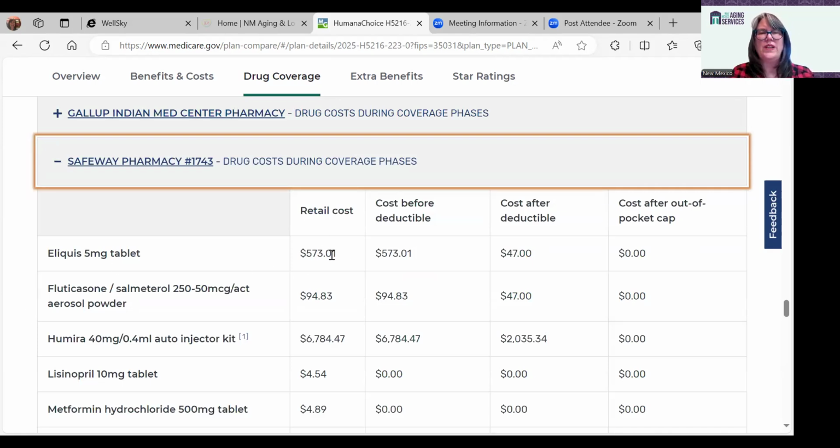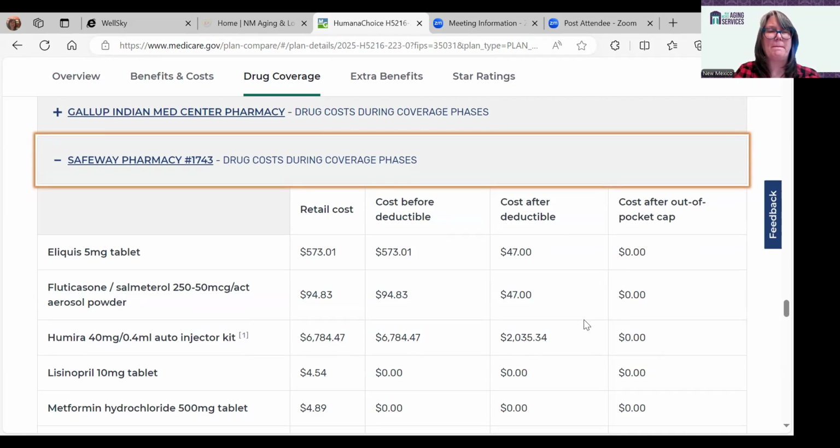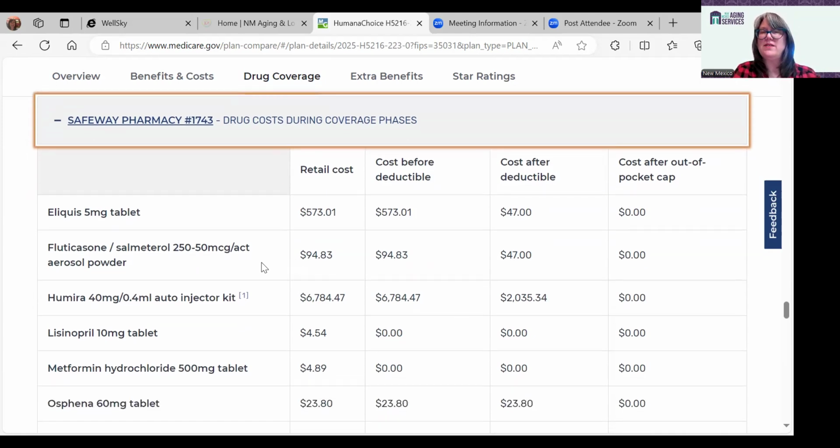So at Eliquis, the retail cost is $573. Before the deductible, you pay $573. This plan has a $200 deductible, so you're going to hit your deductible right away. After the deductible, the cost is $47. After the out-of-pocket cap, that $2,000 cap, then the copay is zero. There is no more donut hole. The donut hole has fully been eliminated for 2025. And so you can see that for each of your medications.